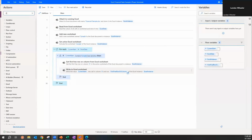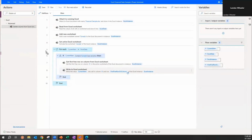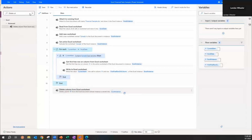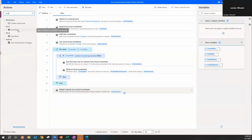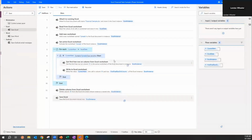Next thing we'll do is delete the column. We're going to be deleting column B because that's our country column. And then after all of that happens, we can save the doc. Okay, perfect. So built in just 3-4 minutes there. Pretty simple.